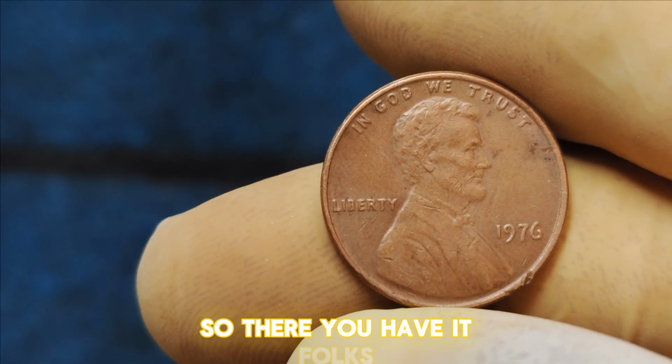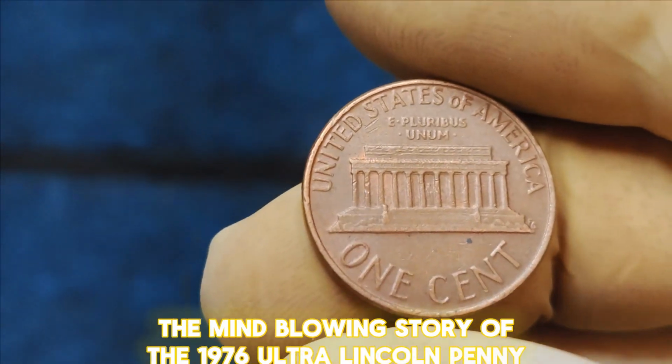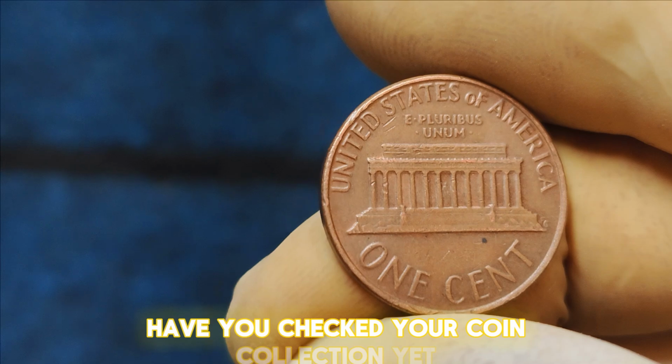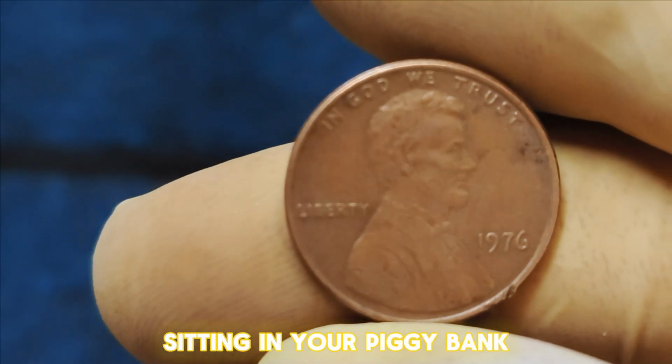So there you have it, folks, the mind-blowing story of the 1976 Ultra Lincoln penny worth $270,000. Have you checked your coin collection yet? You might just have a hidden fortune sitting in your piggy bank.